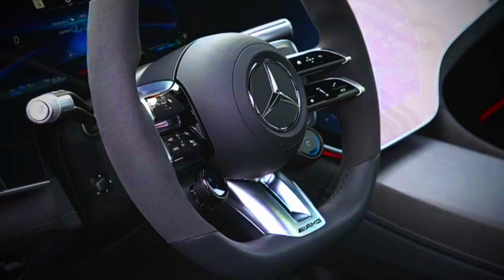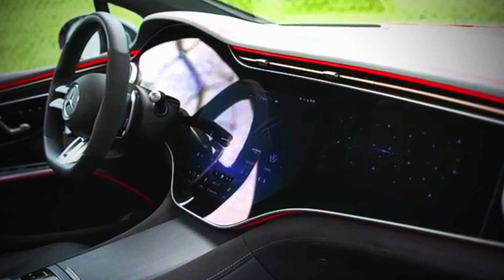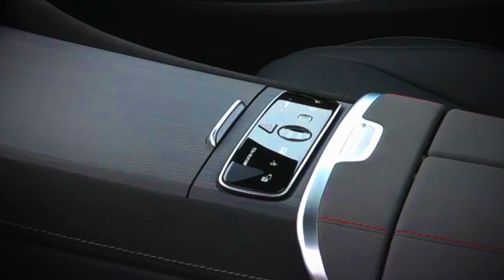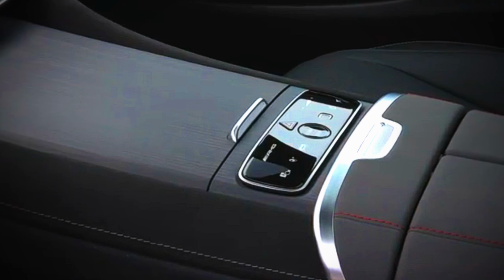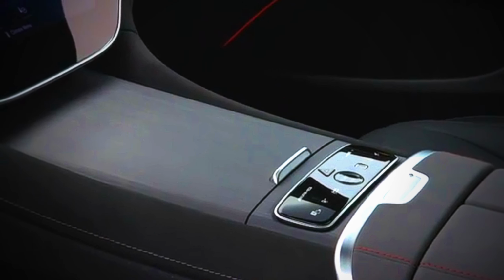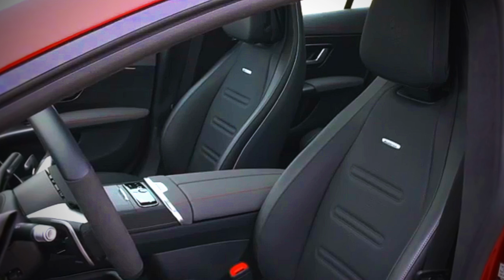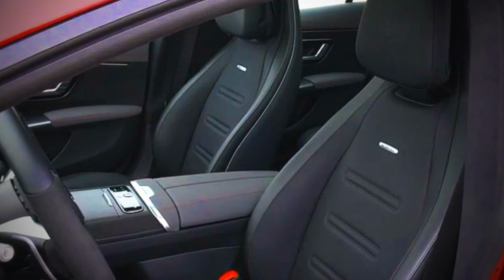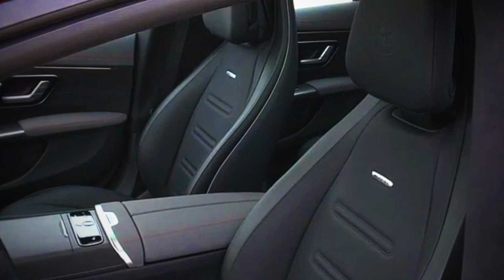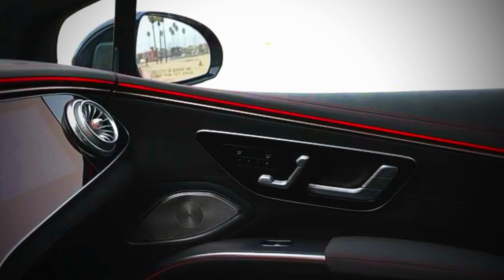The ride is exceptionally quiet and smooth, isolating you from the chaos of the outside world. Inside, you are enveloped in a cabin that is both stunning and packed with features, delivering the opulent feeling you expect from a Mercedes flagship. It's a statement that going electric doesn't mean sacrificing comfort. In fact, it can enhance it, making the EQS a top choice for those who want to travel in first class. The EQS is a stunning luxury bubble, but it's not exactly thrilling.